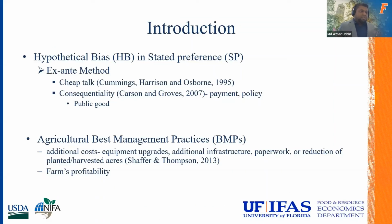Hypothetical bias is a long-studied topic in stated preference methods, and there are two approaches, ex ante and ex post. Today we'll mainly talk about ex ante methods like cheap talk and consequentiality. Why we are talking about these methods in our research, I'll discuss by going over the background of our research.